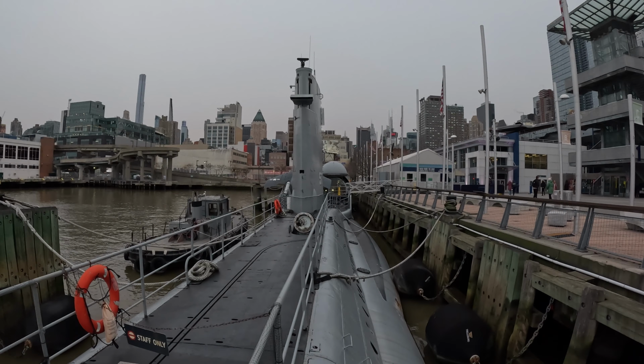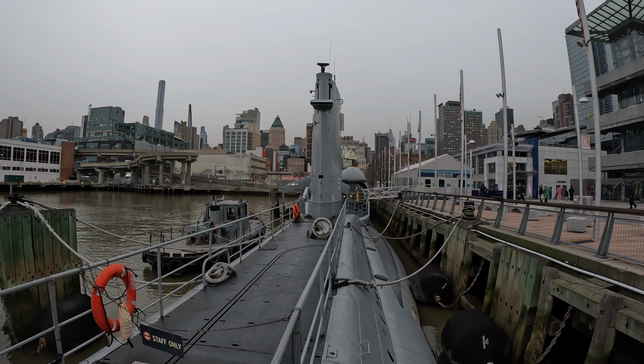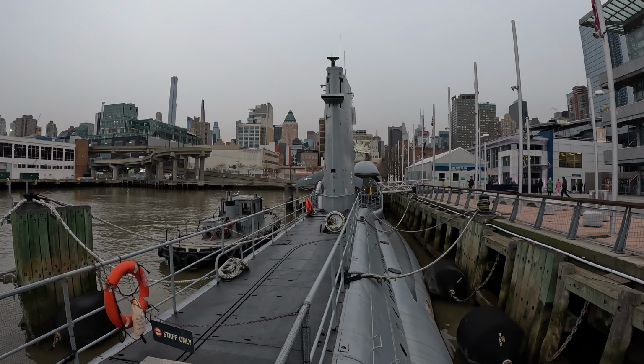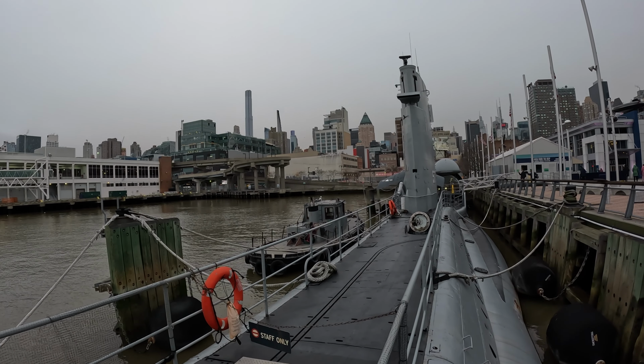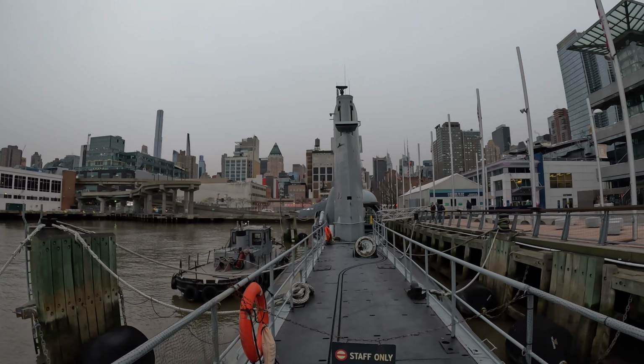It's swaying. Yeah. I did not feel that inside. Just so we're clear, I did not feel that inside. I really didn't either, but standing right here, I definitely did. You can definitely see this thing swaying. Oh, that's the USS Intrepid and the Growler submarine.